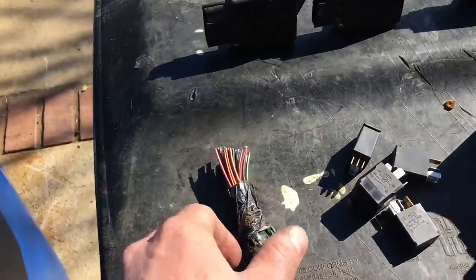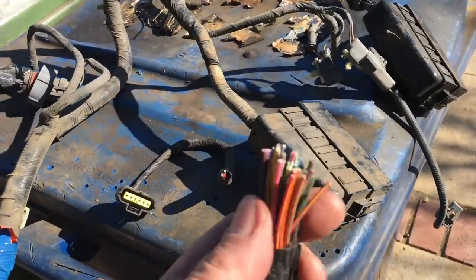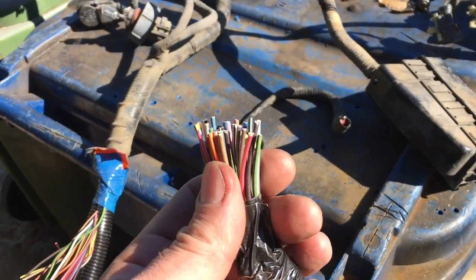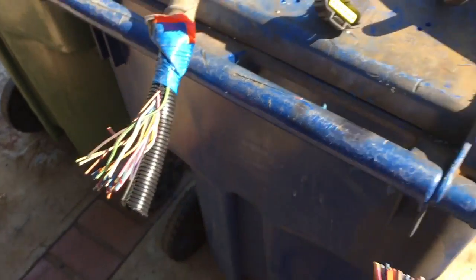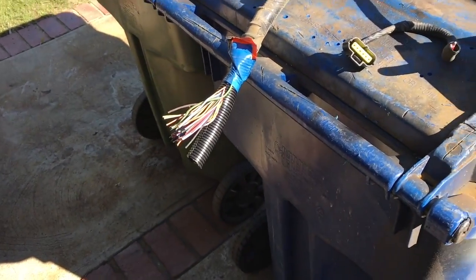What I did, and I took this in the yard, is an extra bit of length of that. I took it in the yard because I wanted to make sure I got the same colours, because as you guys know, my wiring not good. So I got a new harness with the same colour wires, so I can just directly match them up.